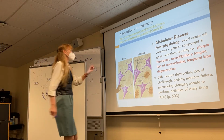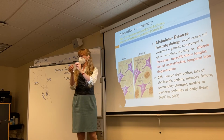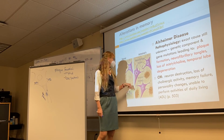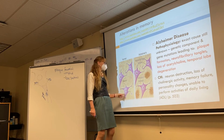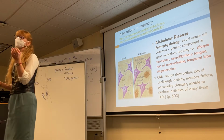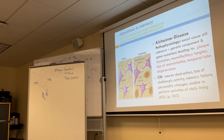In addition, the amyloid plaques, they're very sticky proteins. They cluster together more. Sometimes tau gets stuck in there too, but the tau is in the nerve itself. Additionally, there's a loss of acetylcholine. What is acetylcholine? It's a neurotransmitter. So there's a loss of acetylcholine transmission. Acetylcholine doesn't work like it did either. And because it's a neurotransmitter, we're not having those impulses transmitted from synapse to synapse anymore.